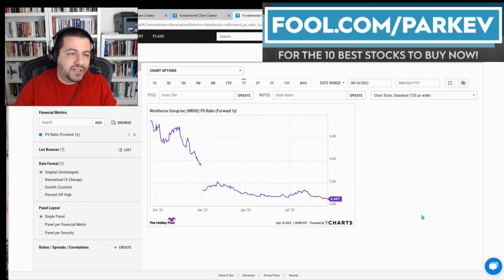And so finally, I wanted to look at valuation, and relatively speaking, the stock is cheap. It's arguably the cheapest it's been, going back about a year, trading at a forward price to sales of 0.6. That's a fraction of the valuation it was trading at about a year ago. That being said, I still don't think the stock is a buy. If I had to answer what I think, buy, sell, or hold, I would say it's on the borderline between a hold and a sell.